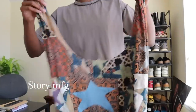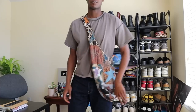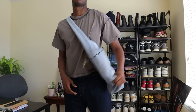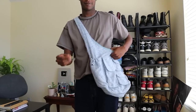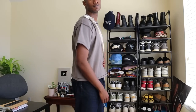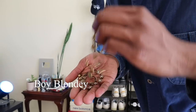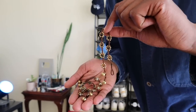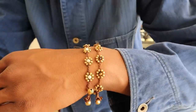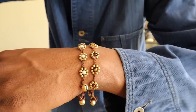The three crossbody bags that I use the most are all from Story MFG. The first one is the Star Scraps crossbody, and then we have this cloud swirl crossbody, and last we have the beige run-of-the-mill Story MFG crossbody tote. Other accessories that I love for the spring are Boy Blondie's flower bracelets that he's come out with, that he's done really well with. I think they look great and really do a good job at complementing that spring lively flower look.